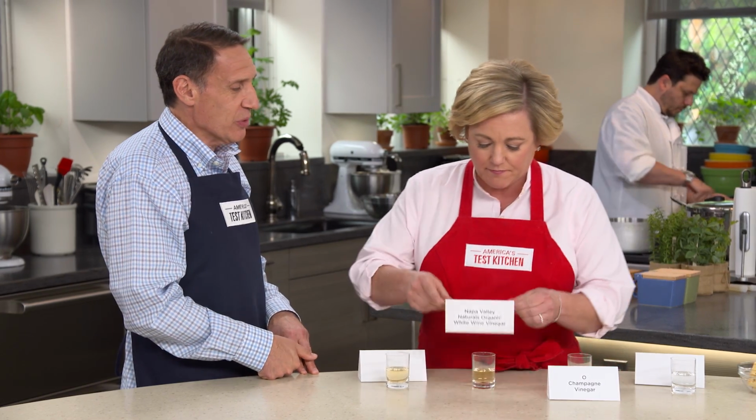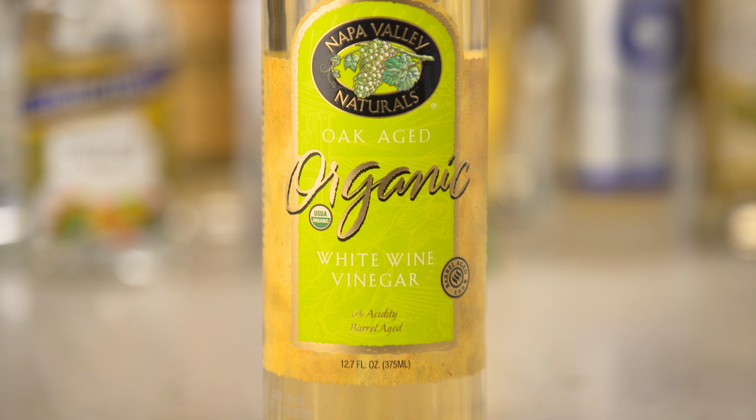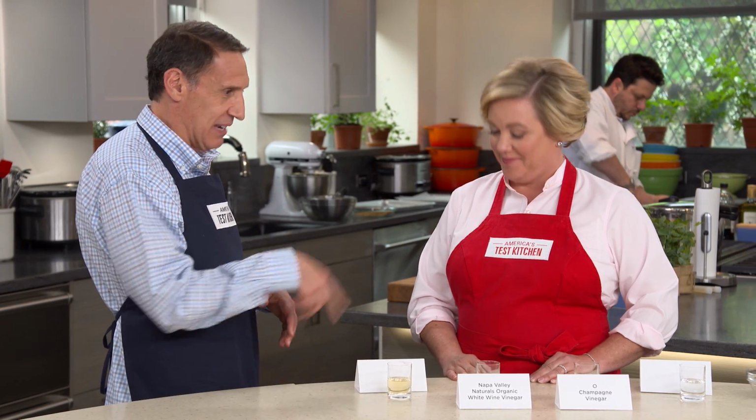All right. So this was our favorite of the mass market supermarket brands. This is actually, despite the name Napa Valley, from Italy. Go figure, because they do have grapes in Napa Valley. This is made with Trebbiano grapes. And it does have more sugar, which balances out some of the acidity. I'm not sure you were quite getting all that given the way you were drinking these.